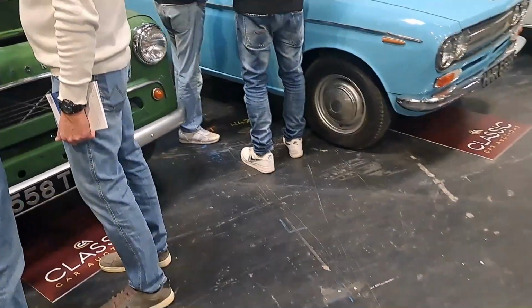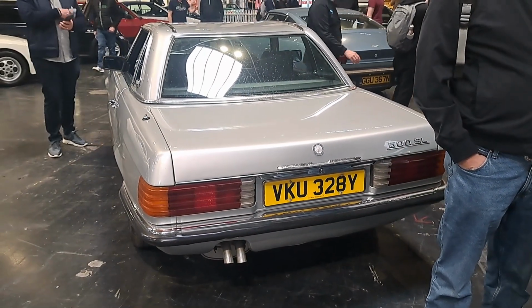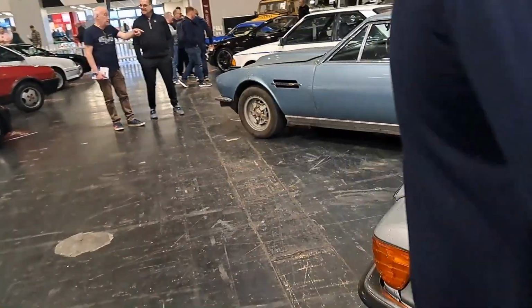Why not? That's also exempt from road tax and not limited zone compliant. Brilliant. I'd advise you to get an MOT. You don't technically need one, but I'd probably advise you to get an MOT on something like that.